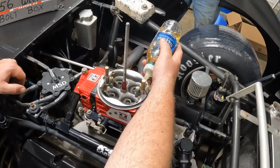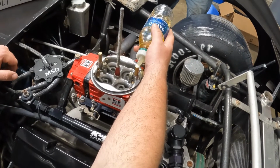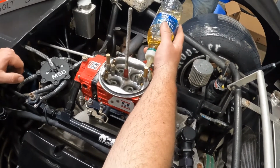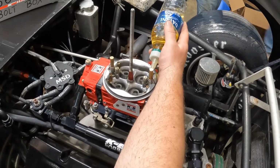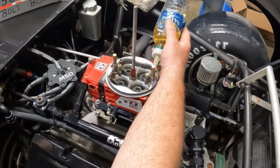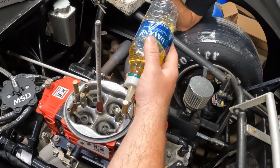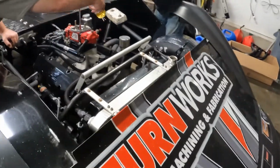Won't have to worry about this on the new carb. It's got a regular style. New carb. That sure takes a lot. No, it's just slow. You don't need to fill that out, dude.